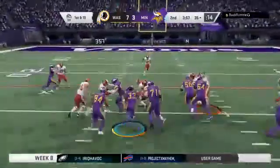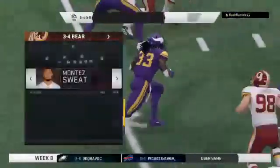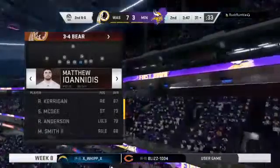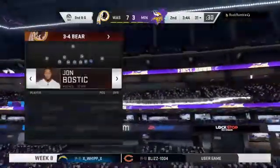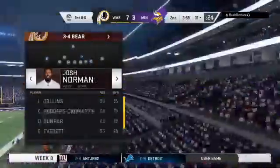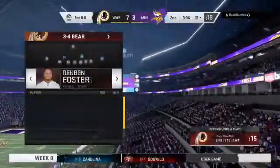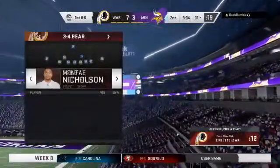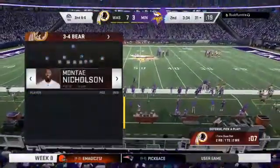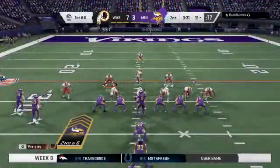A 10th carry in the game for Cook. And give him 4 yards there. It'll be 2nd and 6. Brandon, all things considered, they have to feel pretty good about getting that type of a gain considering the blitz that they just had against them. The run got 4. Now they deal with a 2nd and 6.